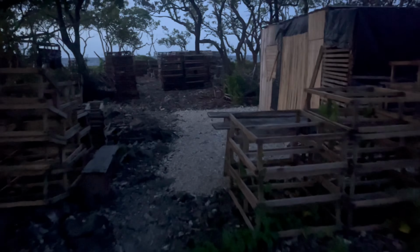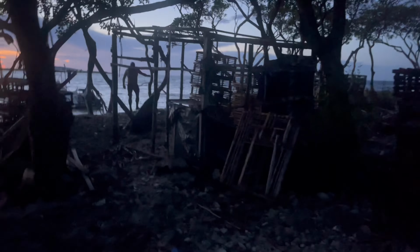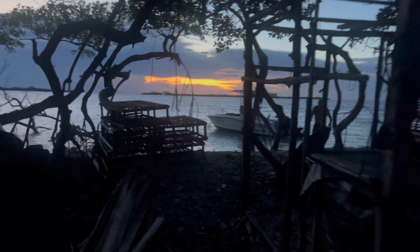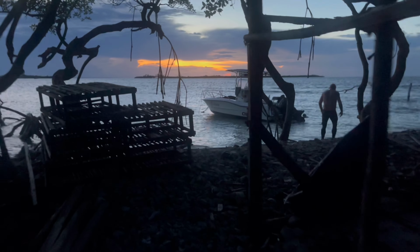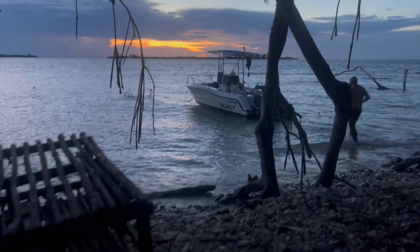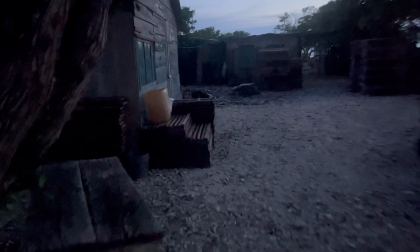It is extremely rustic out here. You can see these buildings are basically just makeshift, put together with whatever materials they can get out there. And there's no running water out there. They did have a small solar panel, so a little bit of power, but this is definitely off-grid as it gets. And you're out in the middle of nowhere out here.